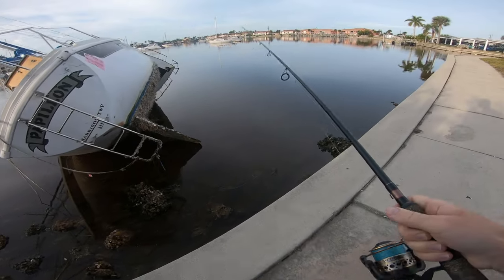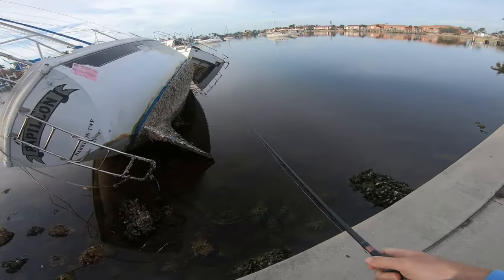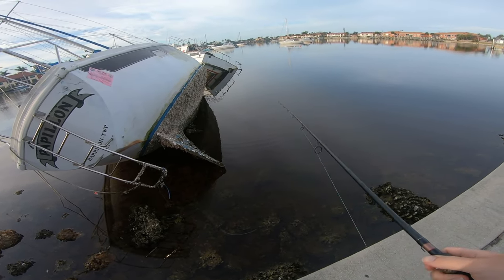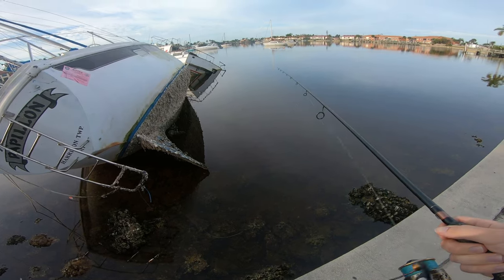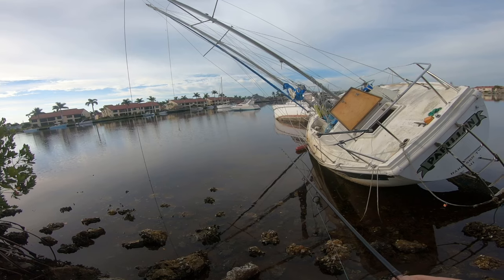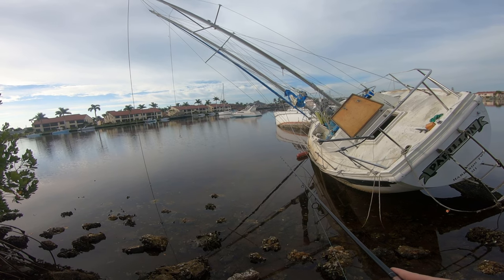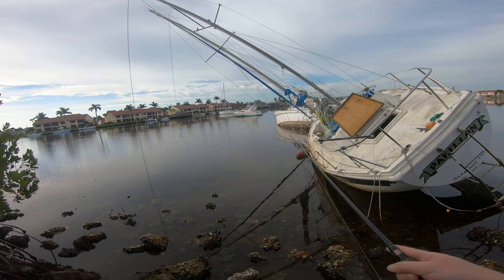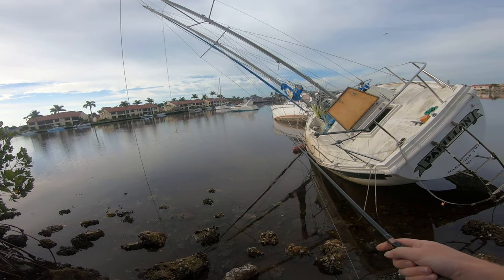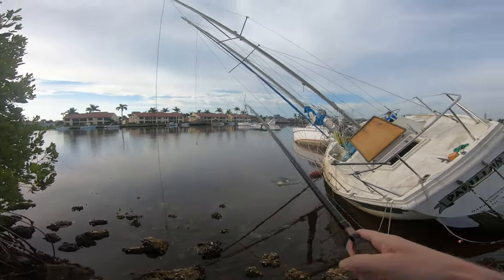Yep. Oh my god, it's giant. Oh, I wish I had better baits. That was a giant fish. I mean, snook is right on top of my shrimp. Little one, but still. There he did. He took it. Got him. There we go.